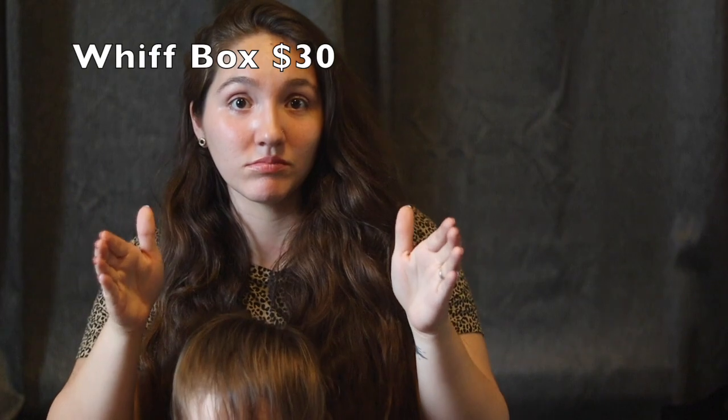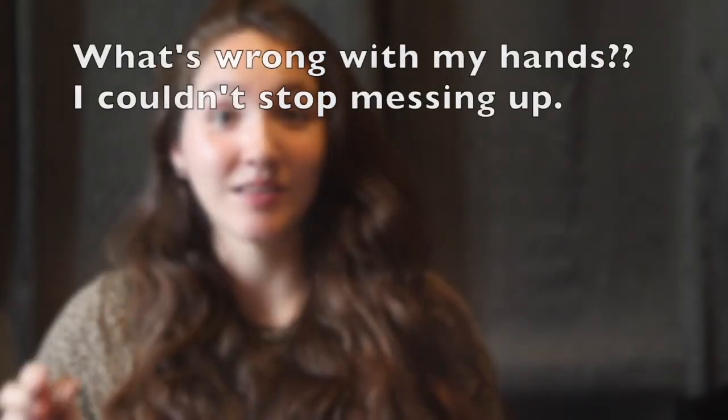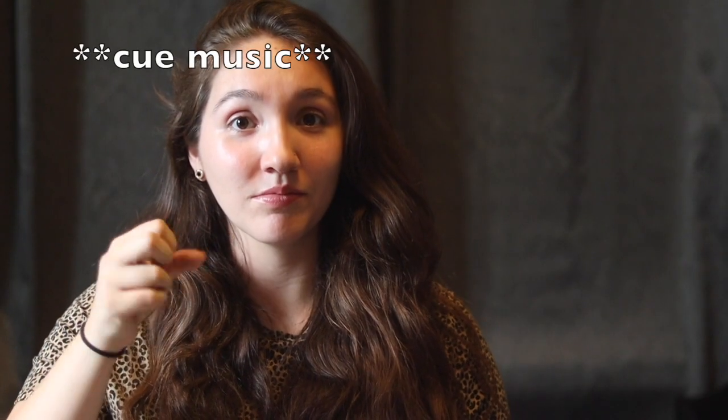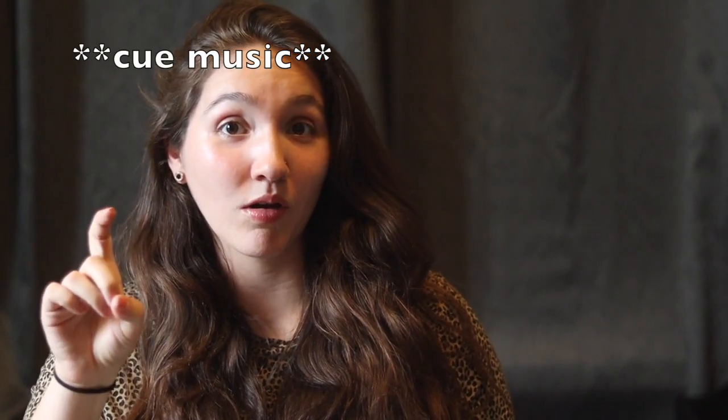Whiff boxes are $30, and the value of the box is always more than $30. This month, the value of the box is $39. It's Whiff Box time!